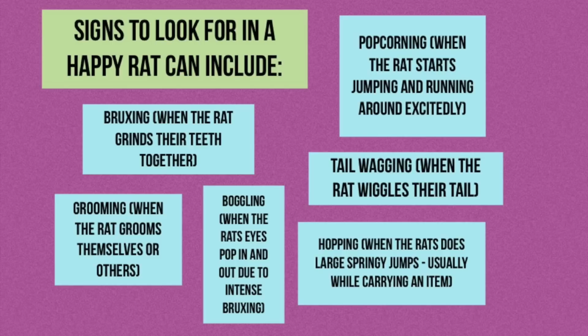Now, both brooksing and boggling are very contextually based things, as in if your rat is feeling angry or nervous, or if they're just in a situation they're not very comfortable with, then they might also exhibit these behaviors. Now, while brooksing usually does sound a little different in these situations, usually I find it's a more sharp noise if the rats are unhappy, and more of a calm chittering if they are happy. However, you really need to look for other clues as well, like the rat's body language will probably tell you the most.